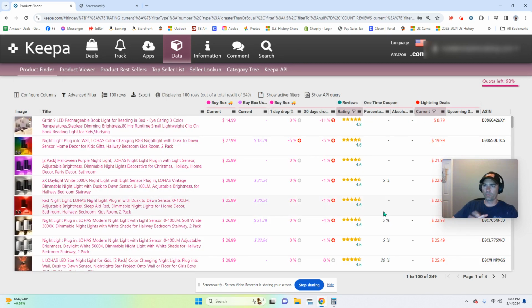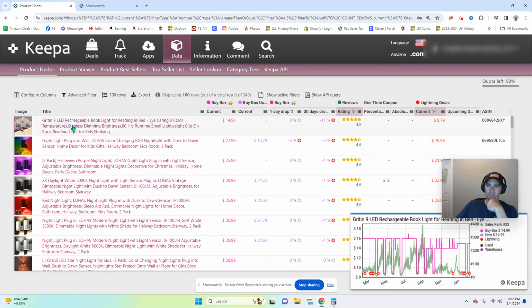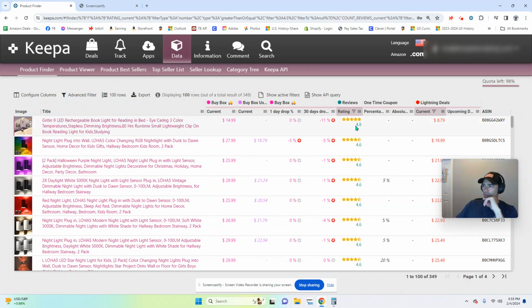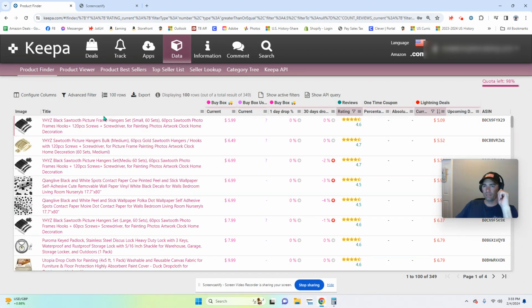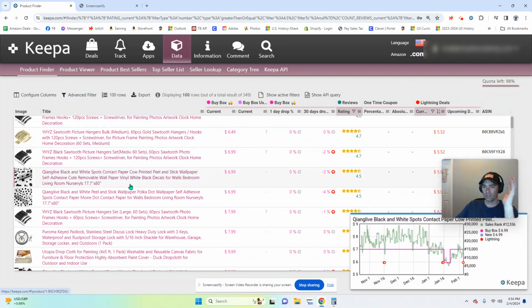All right, so here's where I can sort through and I can say, okay, the current price is $14.99 on whatever this light is here. It has a 4.8 rating, but the lightning deal that's happening right now is $8.79. So I want to sort, and then I will go through and do a comparison of the current buy box price and the lightning deal price. And I'll show you how this works.